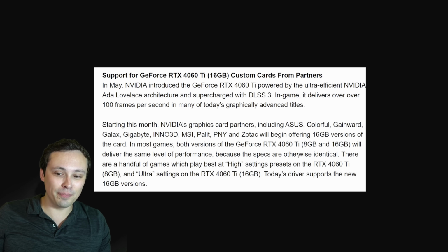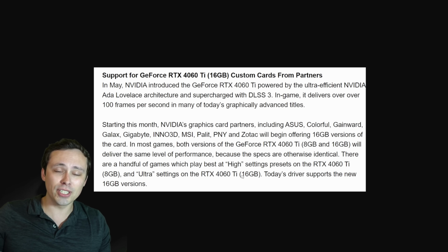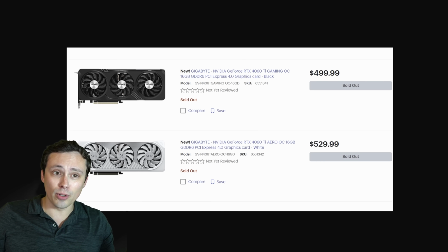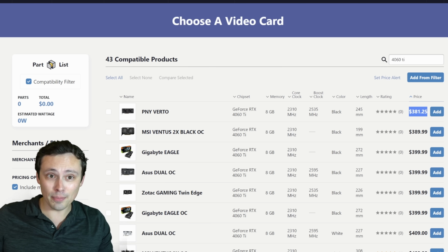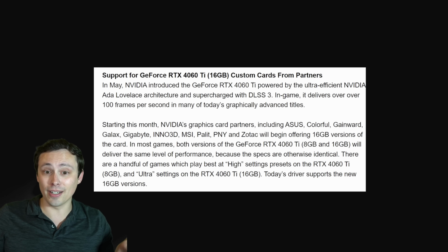And that it will basically get the identical performance to the 8GB version unless you're using ultra settings that spill over the 8GB of VRAM, in which case the 16GB won't take the performance hit that the 8GB version does. And for $500 or more, compared to $380 on the 8GB version, I think we see why Nvidia did not ship out review samples and is burying the launch announcement in the bottom of an email about other stuff.